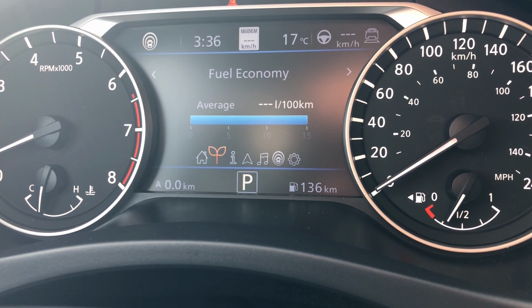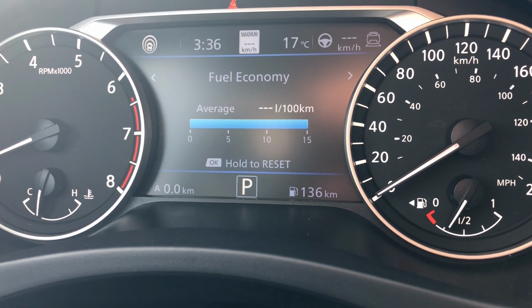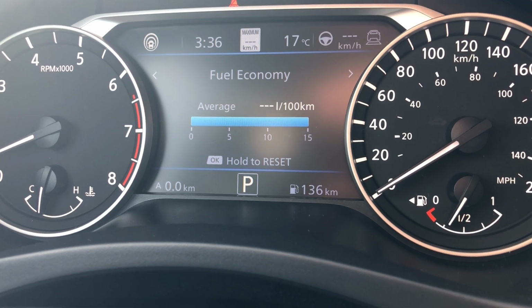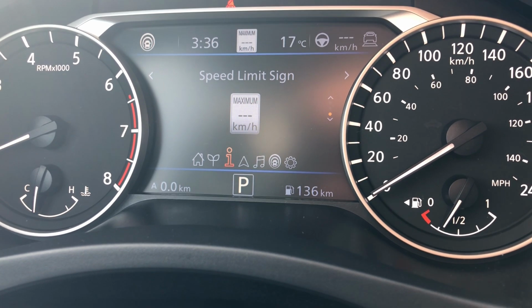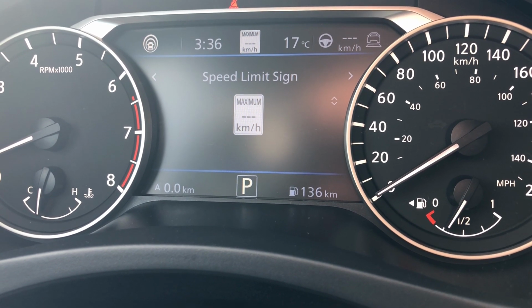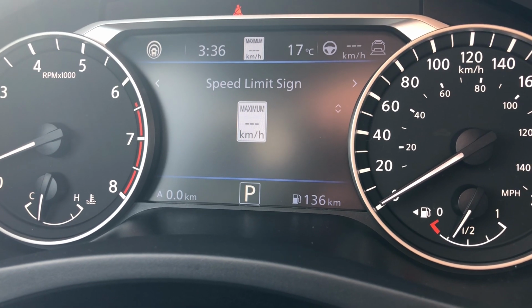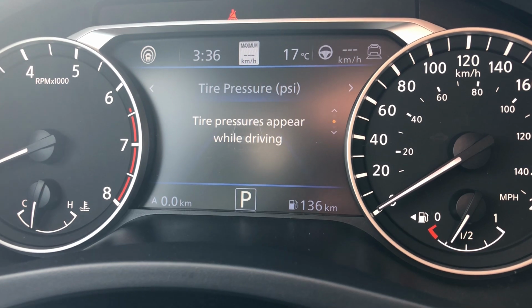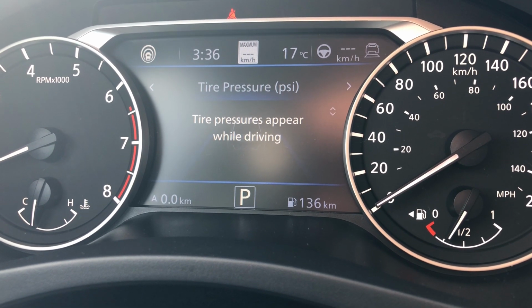Next screen is economy, so it's a bar graph, sliding graph as you're driving, so you can see what kind of fuel mileage you're getting, and you can reset it at any time. Next screen over, this is our information screen, so you can see that it's got the speed limit sign. If you want it to be stuck on speed limit sign, you can, or we can go up to the next screen, tire pressures. As we're driving, it'll tell us what our tire pressures are.